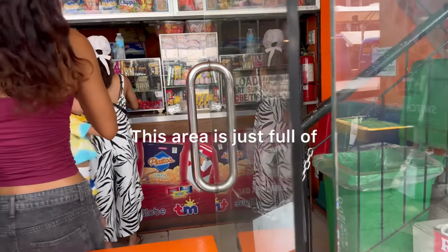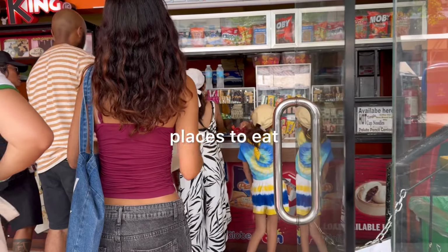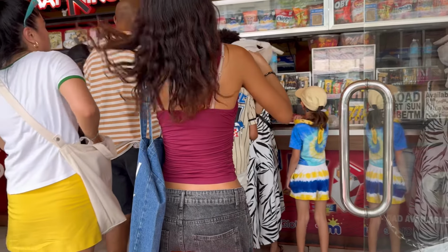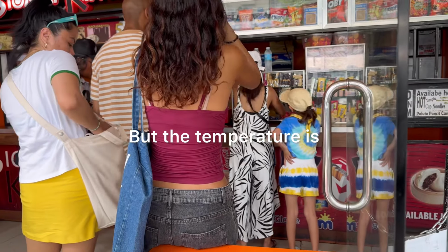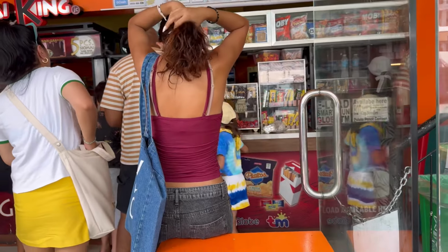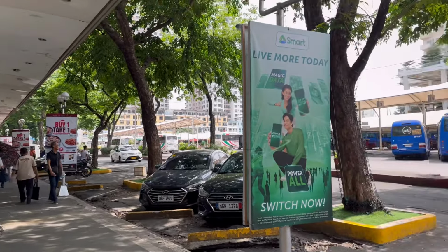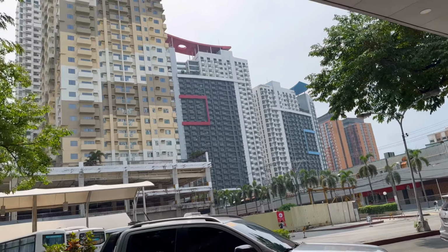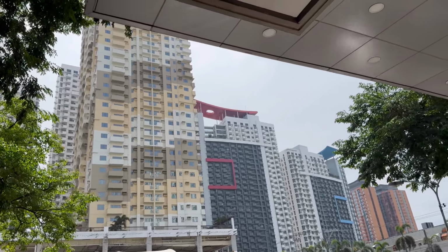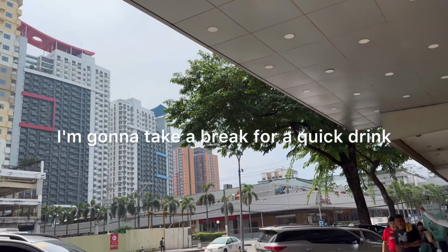This area is just full of places to eat, snacks and grab to go. But the temperature is super hot. Take a break for a quick drink.